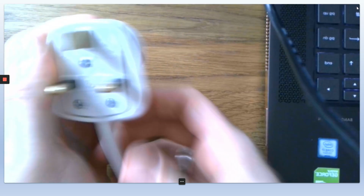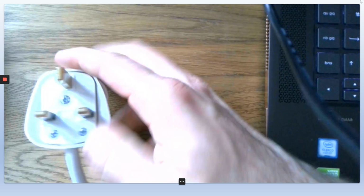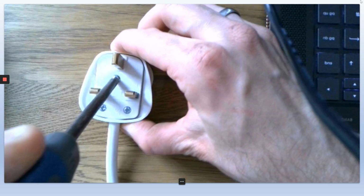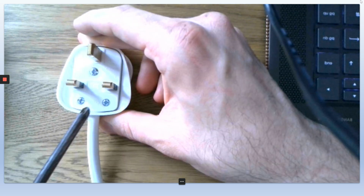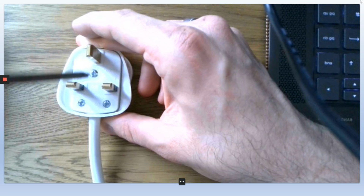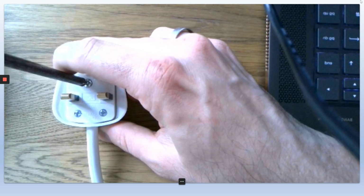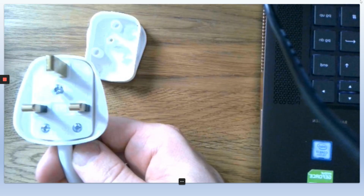There are 3 screws. There's one here in the middle, and that holds the back plate on. And these 2 here, which it says are the cord grip, hold this wire in place. If I open it, you don't actually have to take this screw all the way out. You can just do it, and you can see that this back has just come off. Inside we have 3 wires.